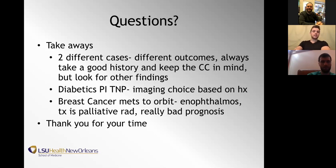These were 2 different cases, and they presented similarly with right-sided eye droopiness. They came in and ended up having an underlying extraocular movement restriction. So it's always important to take a really good history and keep the chief complaint in mind, but also look for other findings. One of the best parts of ophthalmology is that we can see so much in the eye, and our exams are so good. Diabetics with pupil sparing third nerve palsy. Imaging choices based on history, and breast cancer METs to the orbit. Remember, anophthalmos, the treatment's palliative radiation, and the prognosis is really bad.